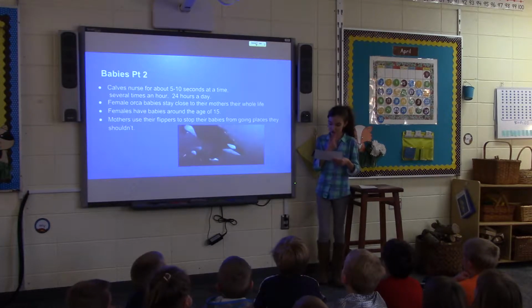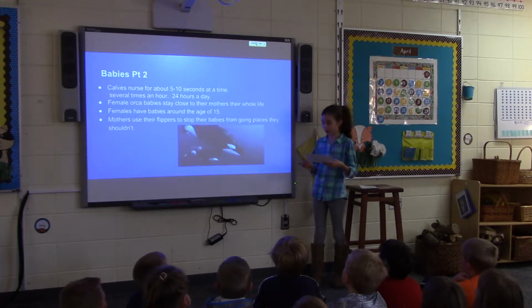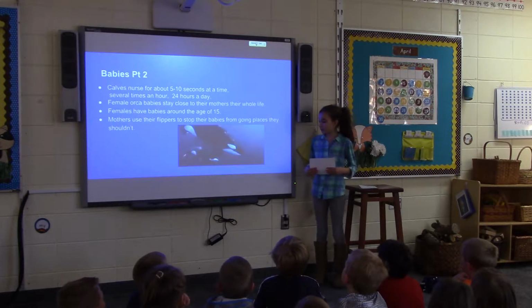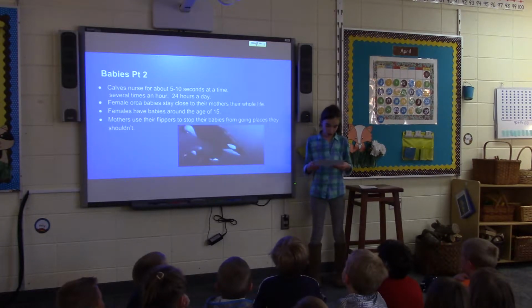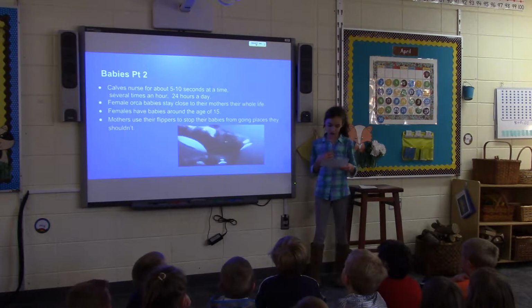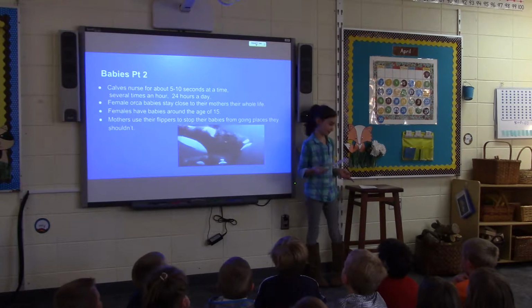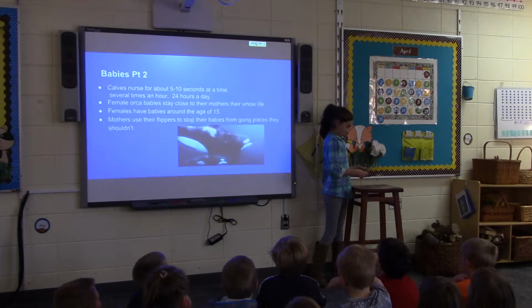Mothers use their flippers to stop their babies from going places they aren't supposed to. So they use these to hit them to stop them from going places they shouldn't. Orca babies are usually born tail first. Some are born head first, but it is actually kind of rare for them to be born head first.